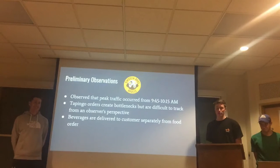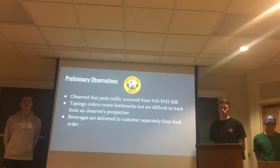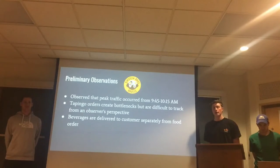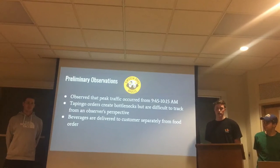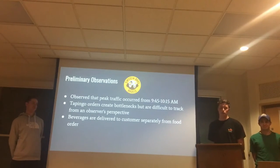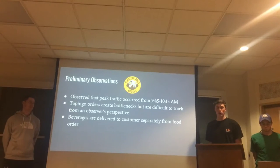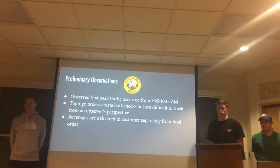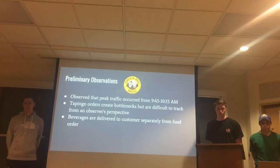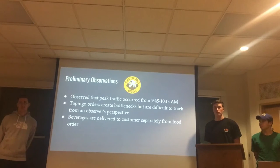Observing Einstein's initially, we discovered a few things. First, peak traffic occurs between 9:45 and 10:15 as 9 a.m. classes let out. Secondly, tap-and-go orders create bottlenecks in the operation, but are difficult to track from an observer's standpoint and do not contribute to the long lines because they are electronically ordered. So we chose to neglect them from our report. Finally, beverages made at the drink station are delivered separately from the food order.